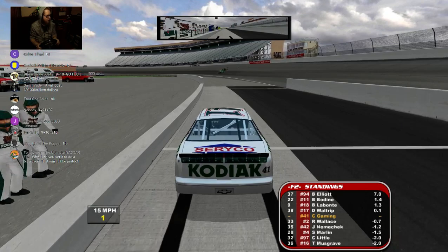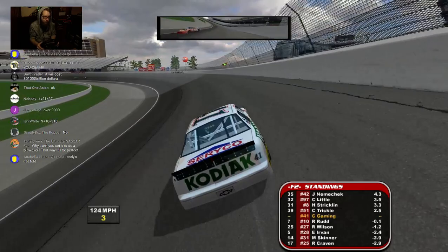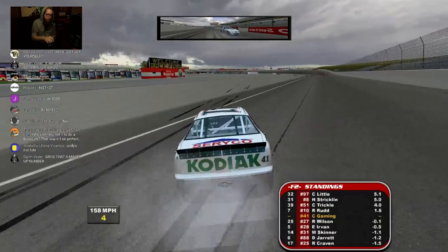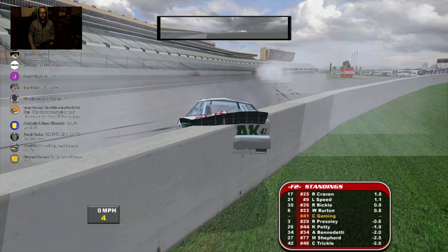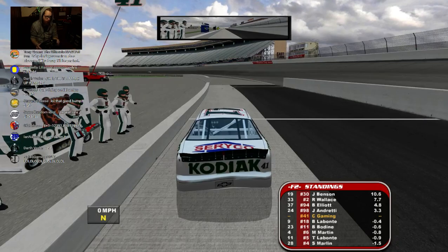Keep it under 45. Keep it under 3500 in seconds. Okay, you're clear of pit lane. Saved. Many times. I think it's like right here where the angle of the wall starts to change a little bit. If you hit right where that seam is, you're prone to getting stuck.